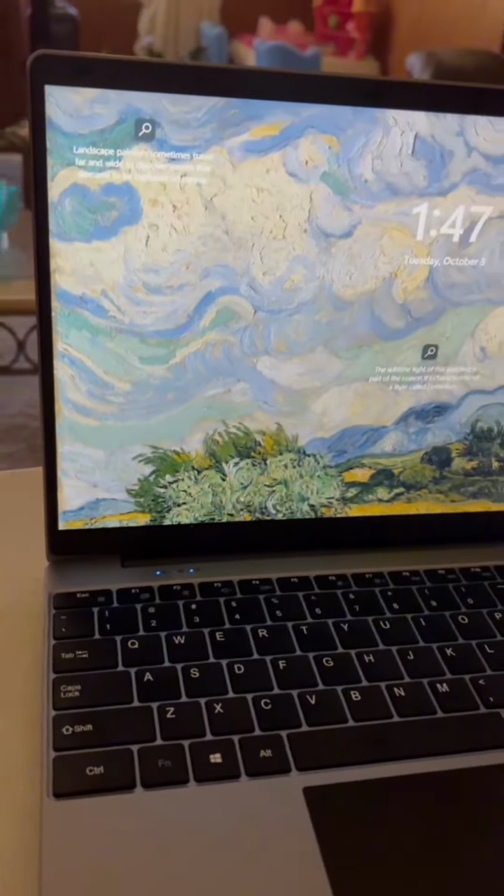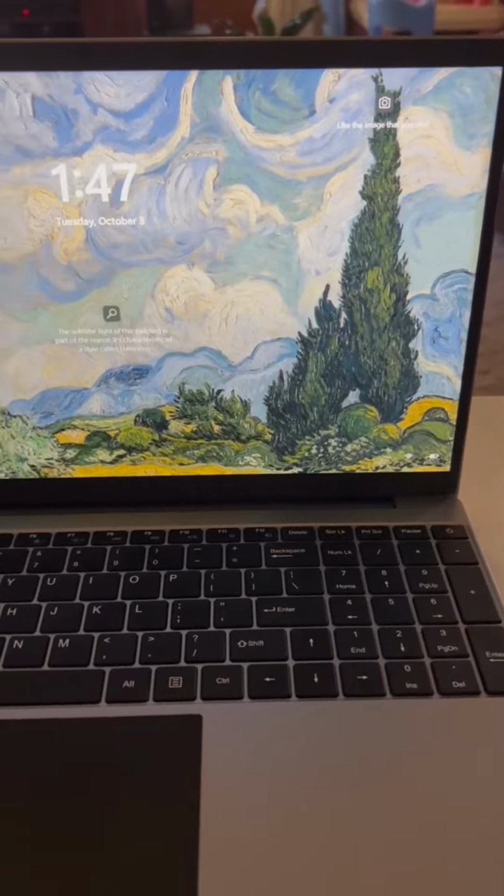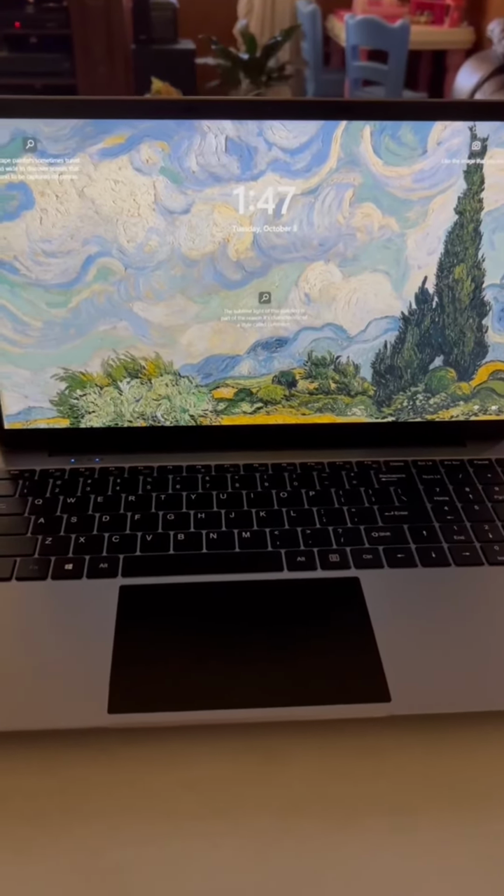This computer is wonderful. It's big enough, it's lightweight, super fast. This is a super great deal. Love this computer.